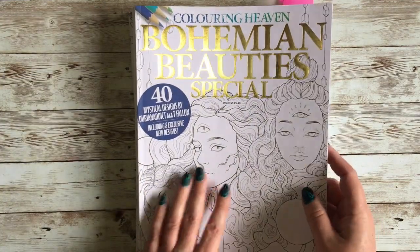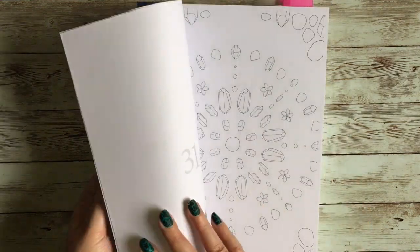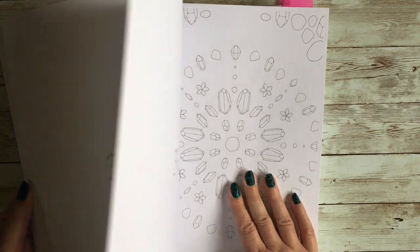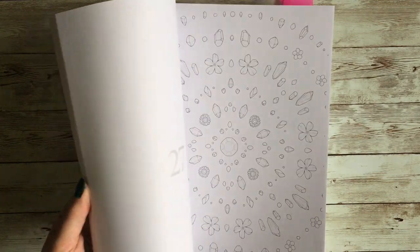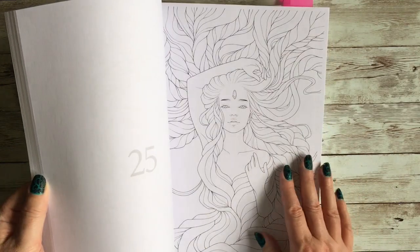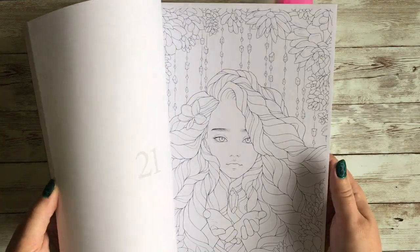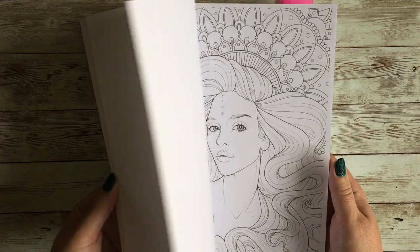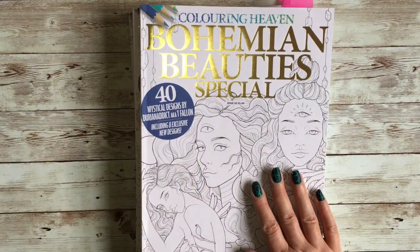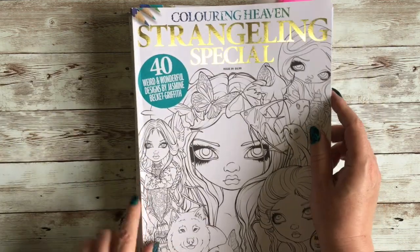This is the Bohemian's Beauty special. This is a weird one. I mean, this is the only Colour in Heaven that I can think of that actually just had wallpaper pages in. I didn't approve. Consequently, this is not one of my favourite issues, because wallpaper pages are a no-no with me, and also I'm not big on colouring people. So yeah, not coloured in that either yet. It will do. I will. It's on my list. Okay, next one, the Strangeling special.